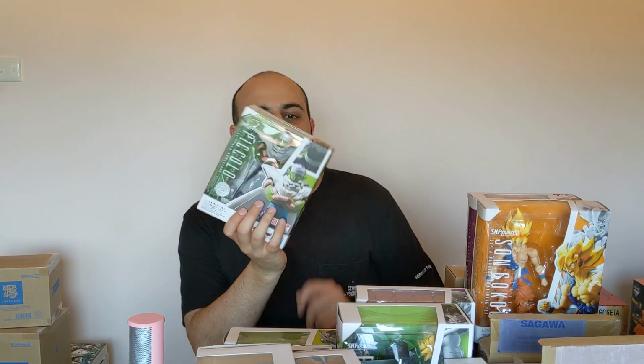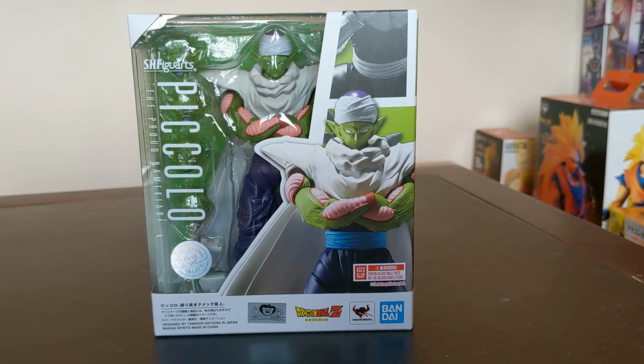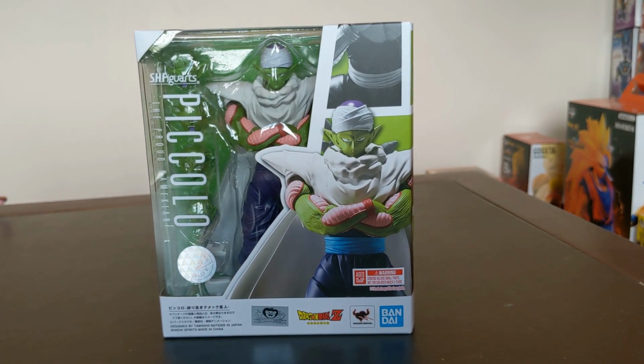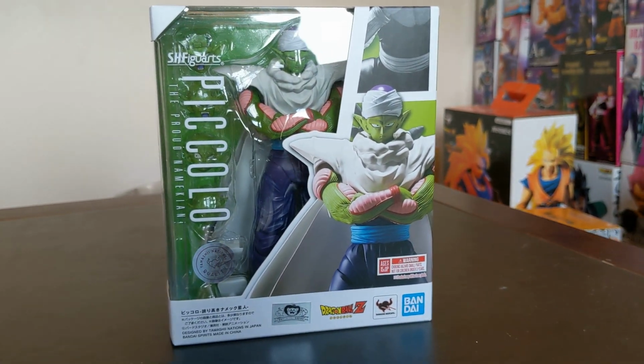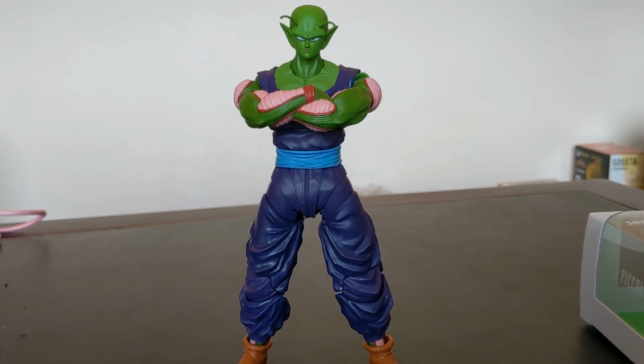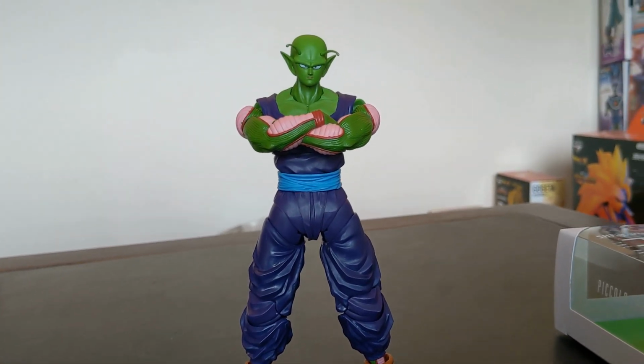Next up is Piccolo 2.0. So this is the proud Namekian Piccolo. His lips are coloured in, which is a bit weird. But the figure itself looks really good. I like the cape. I've seen how it attaches, which is really cool. And there's even a stand attachment point so you can get him floating and stuff like that.